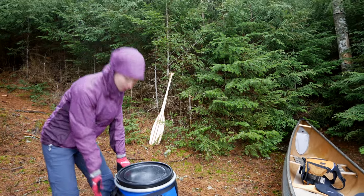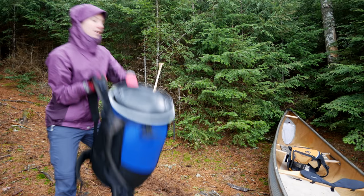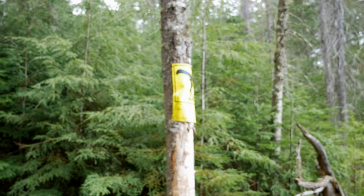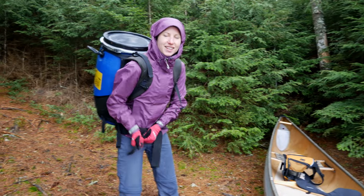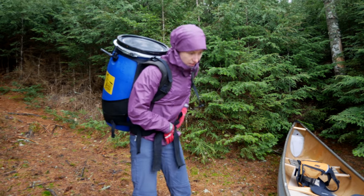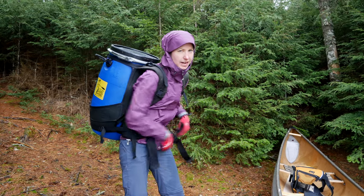Portage number 2. Alley-oop. So this one goes to Hemlock Lake, and it's 1470, so altogether pretty respectable. Now, I know there is only one portage on this lake, but we are definitely going to Hemlock, correct?